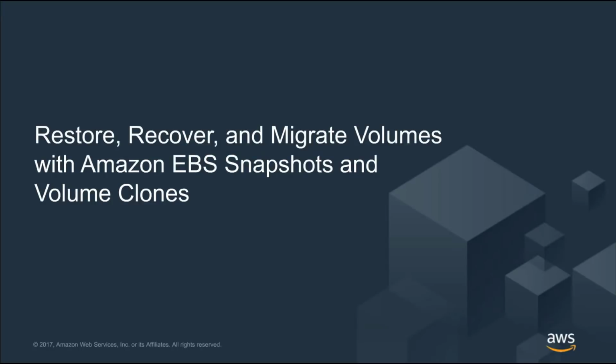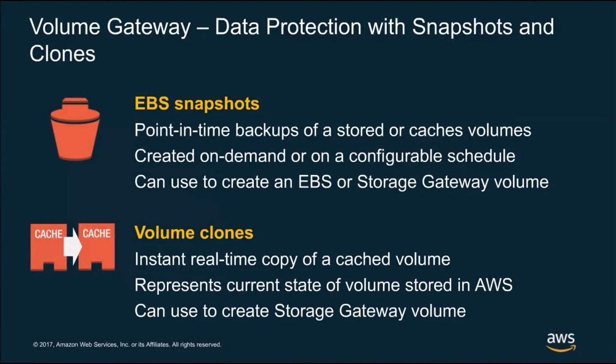I mentioned that Volume Gateway allows you to create copies as EBS snapshots of volumes. So let's look at how we can use EBS snapshots and a thing that we have within Volume Gateway called volume cloning in order to do things like restore, recover, and migrate volumes between locations using Volume Gateway.